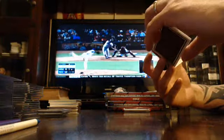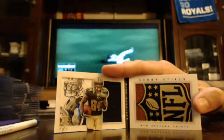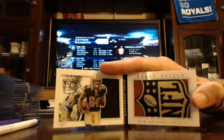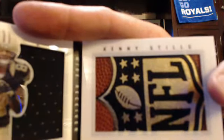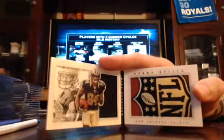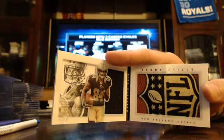Got a, oh, that's pretty cool. Saints, NFL football, 101, Kenny Stills. Kenny Stills with an NFL football logo. For the New Orleans Saints, Kenny Stills. Now the first half of this yesterday, we had a Nike logo to 2. Now we got an NFL football logo numbered 101 for the Saints, Kenny Stills.